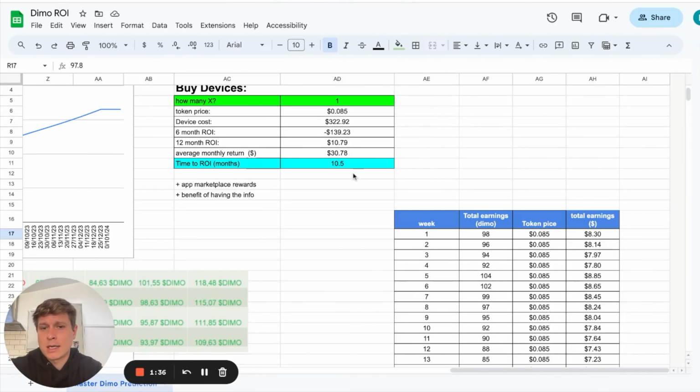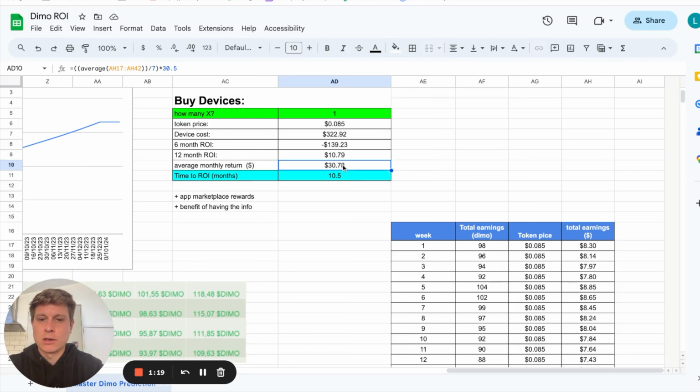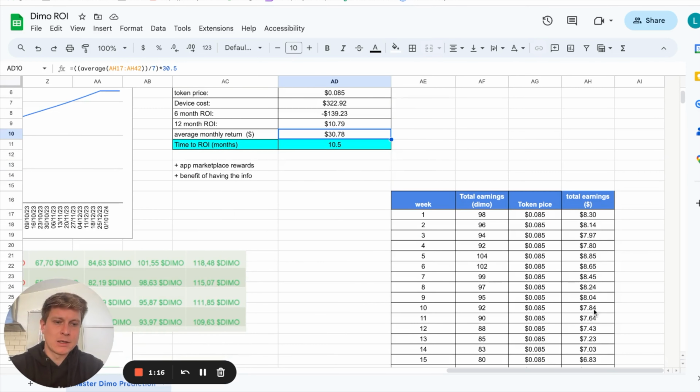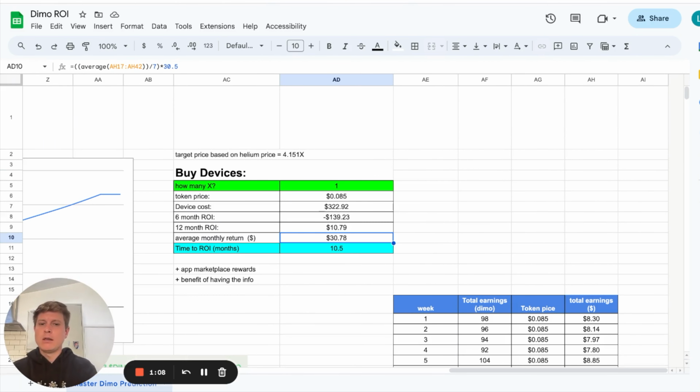So based on this, we can then say, okay, the device costs $322, as we know. 6-month ROI, not looking great. We'd be losing $139. It would be around $10 profit in a 12-month time period, and then 10.5 months to ROI with an average monthly return of $30. That's taking the average of all of these, which obviously decreases over time. So 10.5 months to ROI isn't bad in the short term. But what gets me the most excited about all this is basically the potential for the token price to go up in the future. As you know, I think this is an awesome project.